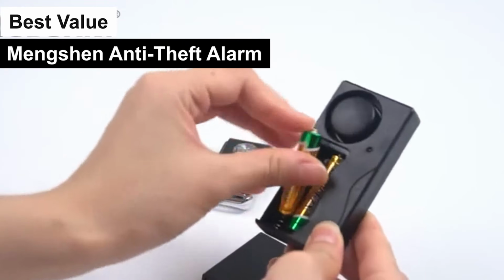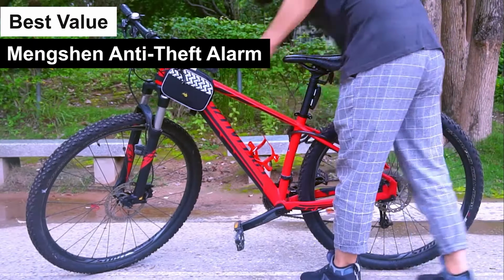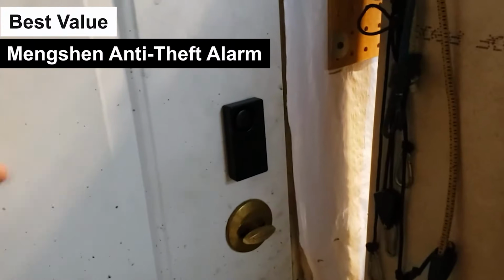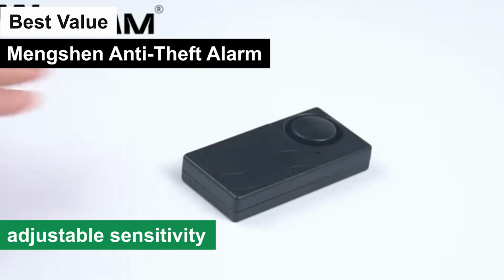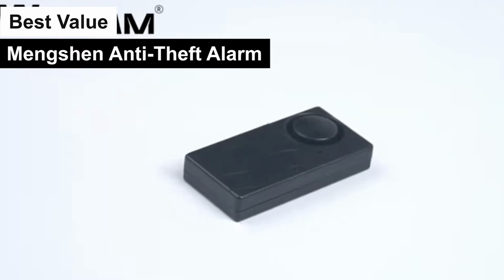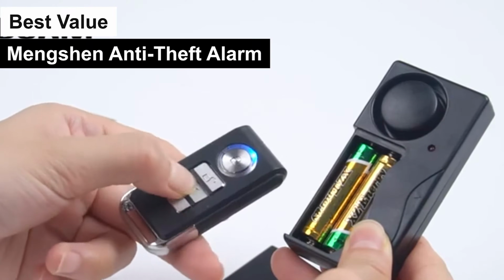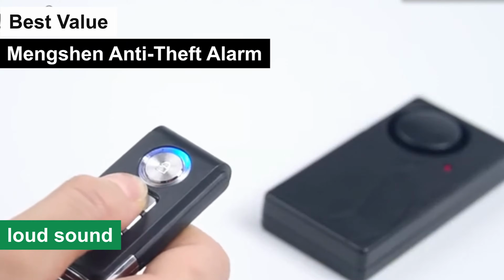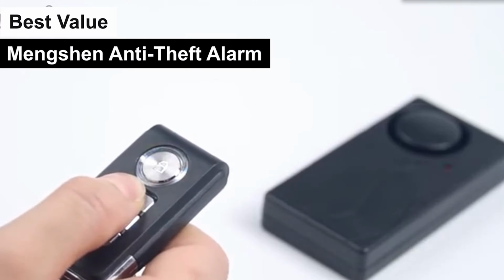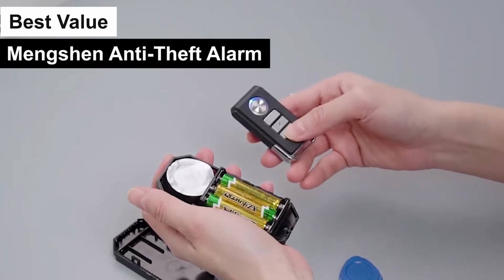It's versatile. Two, not only can it be used for cars, but also for motorcycles, bikes, or even doors and windows at home. One of the key features of this alarm is its adjustable sensitivity. This allows you to set the level of vibrations or impacts that will trigger the alarm, reducing the chances of false alarms. When triggered, the alarm emits a loud sound, which is effective in deterring potential thieves or alerting you to any unauthorized access.